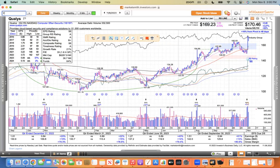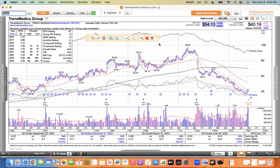Except for, I lie, one more thing. I've got to look for one more gapper tomorrow, which is TMDX. They reported earnings tonight, and I'm going to get more into it tomorrow morning, but they did beat earnings and raise guidance. This is an organ transplant stock, and they allow paramedics and doctors, medical teams to transplant organs in your body, like hearts and livers and kidneys and things.